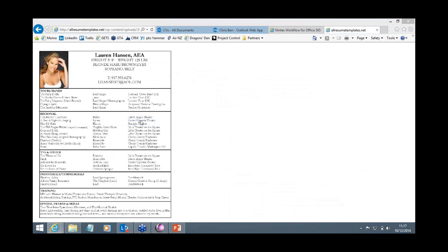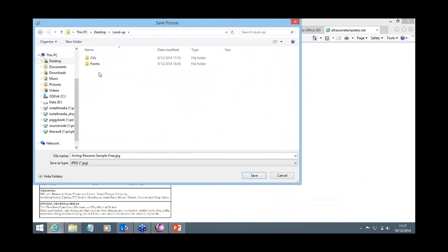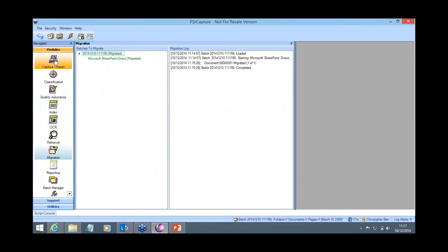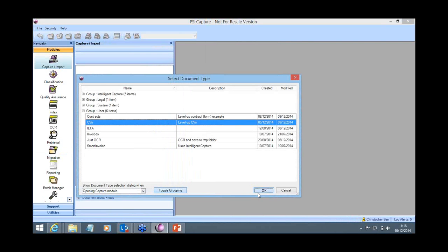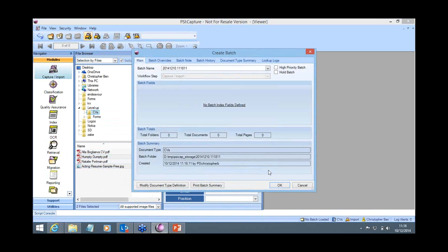Save picture as. I'll put it into that same directory. Level up CVs. Yep, just a JPEG. So what I want to point out here is this is just a picture. There's no text that's searchable within it other than the file name. And we'll run the same process. I'm going to also import Humpty Dumpty at the same time, and this picture one. This is what would happen in bulk mode.